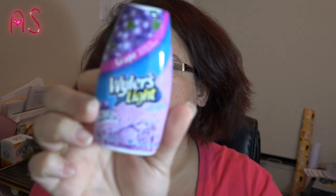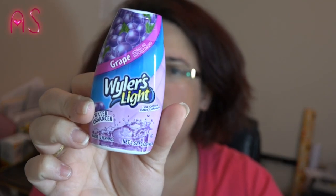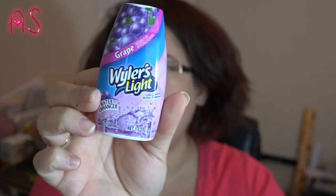The hubby and the Lily bug love these Wyler's Light flavored water enhancers. They like the grape a lot. They like the grape better than the fruit punch. So I picked up 3 little bottles. I had a coupon, they were buy 2, get 1 free, so I got 3 for a dollar.